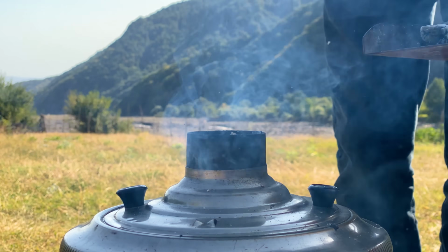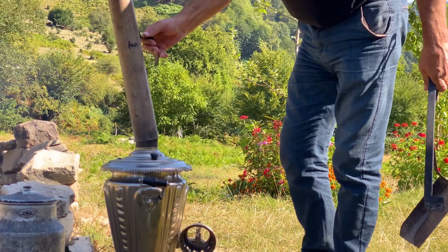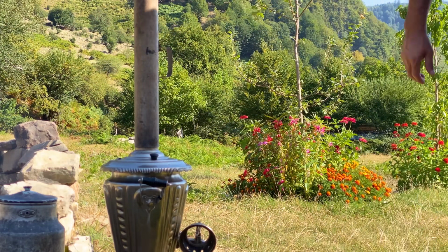While the pie rests and the fig jam jars are neatly lined up, it's time to make some tea, something that's always present in our home.